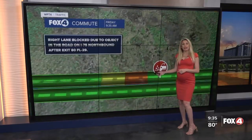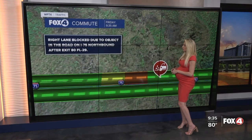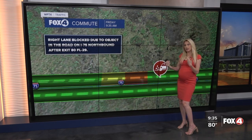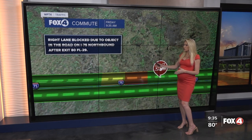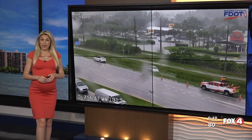Headed on over to Alligator Alley. We are also dealing with a road blockage. That's because there's something in the middle of the road. This will only impact you if you are headed over from the East Coast to our side of the state. So northbound, this is close to exit 80. So that's right near the Florida State Road 29 area. Again, just a short distance is seeing a delay. Ryan. Forward to that nice weather.